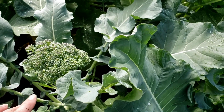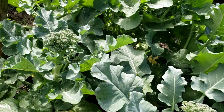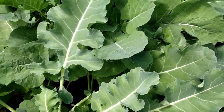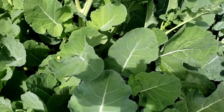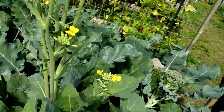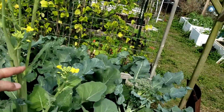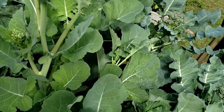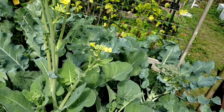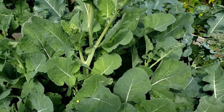I did have this one that was a different kind. It must have been a different kind of seed mixed in, and I knew it when it started growing because it looks so much different. And this one put up a little tiny shoot and it bolted right away. So I'm not sure what kind of broccoli this one was. I'm going to trim this off. It's putting up small shoots down lower. I'm going to trim the top shoot off. I'll give that to the chickens also. And we'll see if we can get some small shoots from that later in the week.